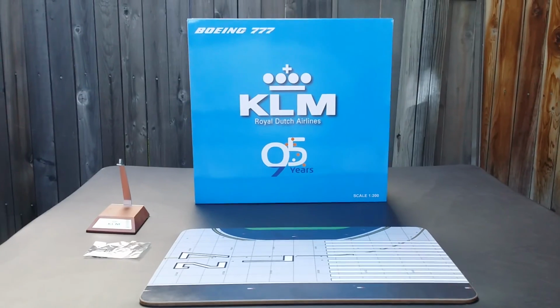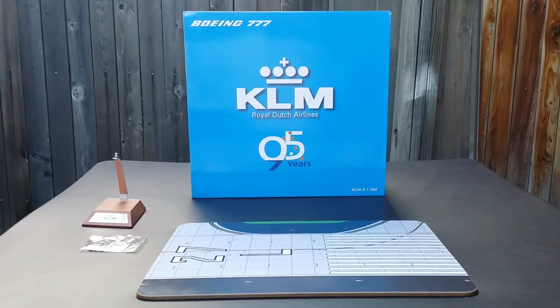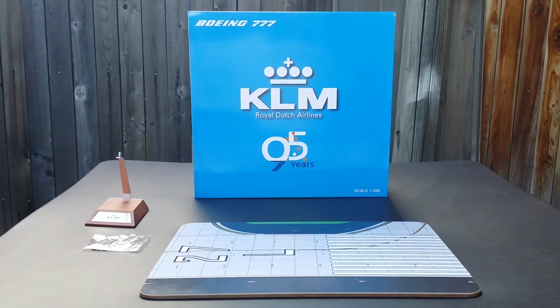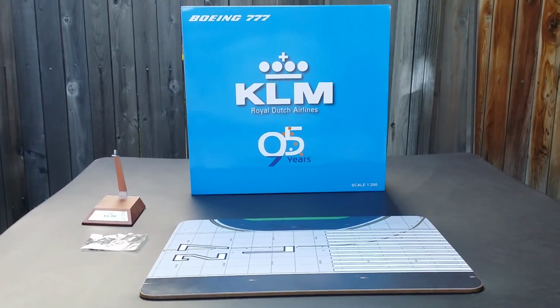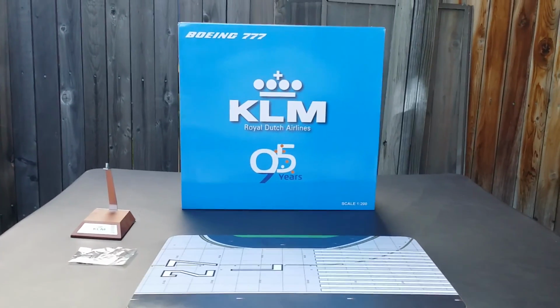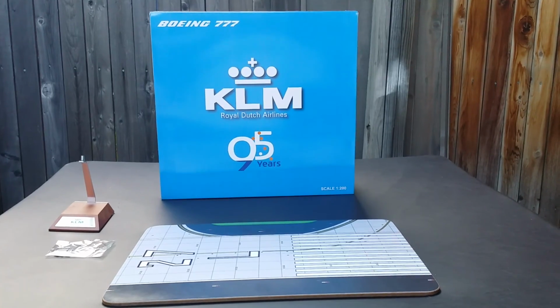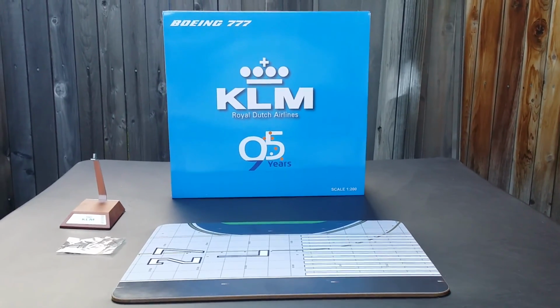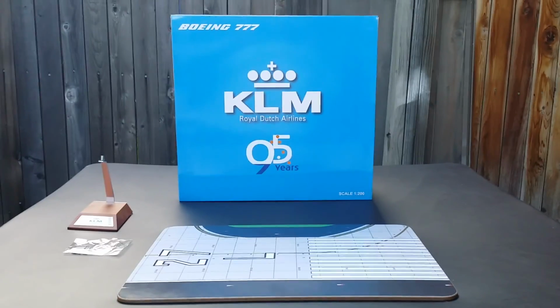This is a special edition KLM Royal Dutch Airlines 95 years 777-200ER in a special edition. They only made so many of these, folks. This is one of three special edition KLM models that's coming. There's the 777-300ER coming in this version, and then there's the 747-400 that's coming in this version as well.